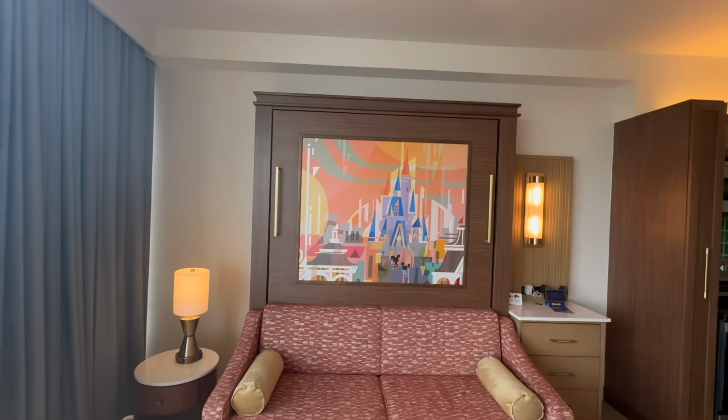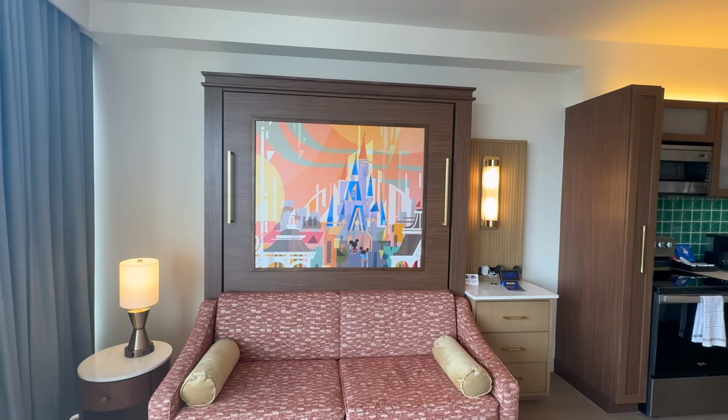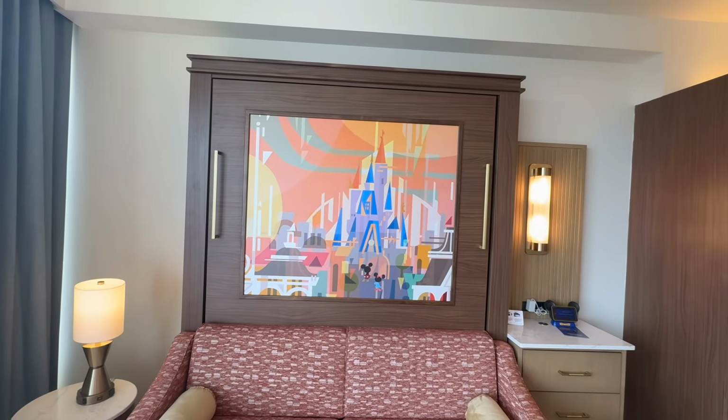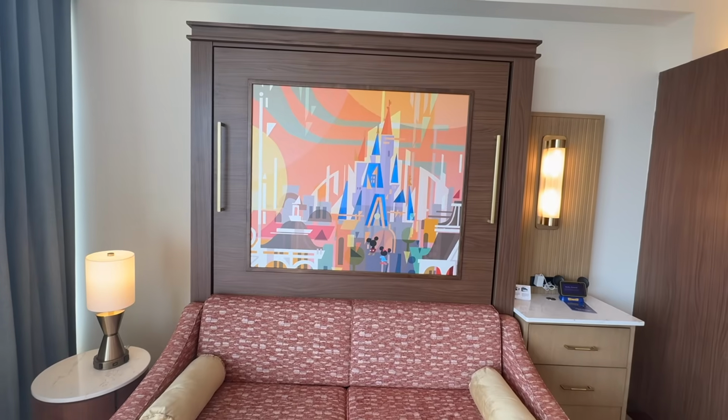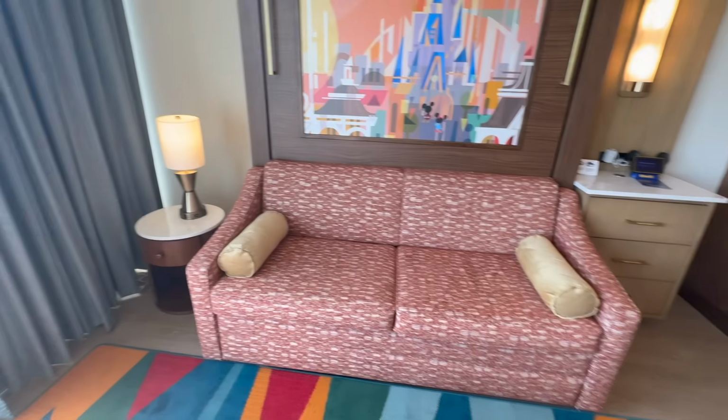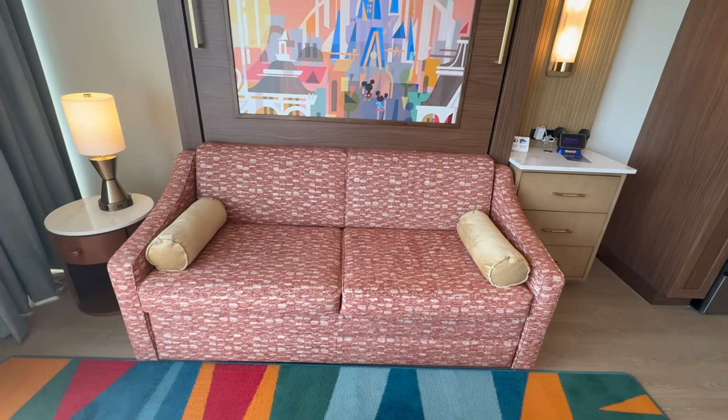Now you can see this is the Queen Murphy. And again, check out the artwork. Mickey and Minnie walking up to the castle. Really, really cool. So that one is right behind the couch. You got the cool little pillows on the couch.